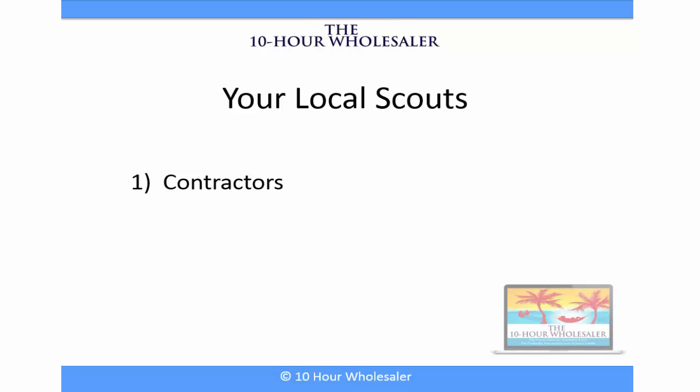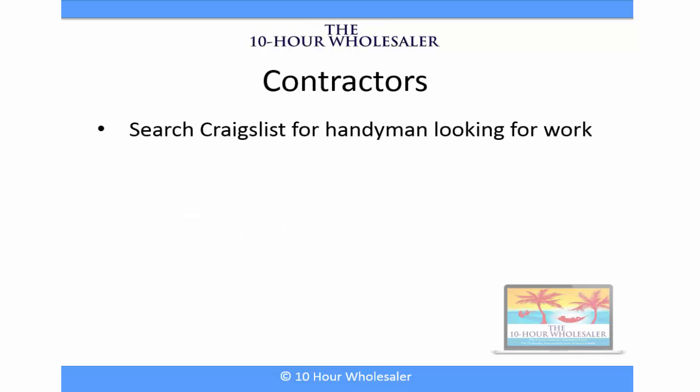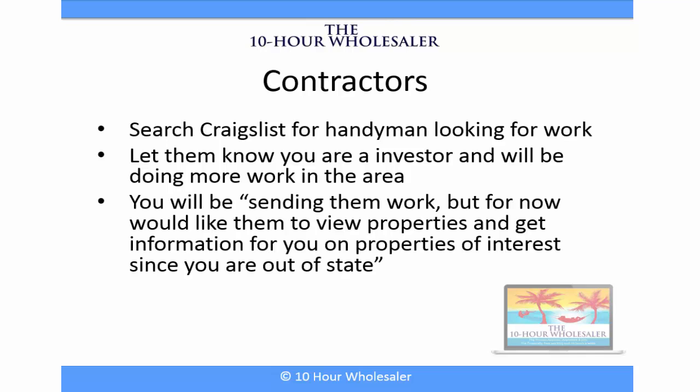Your local scouts. Now, your local scouts can be contractors, friends or acquaintances, and aspiring wholesalers. Now, contractors. To find contractors or handymen that you can leverage in your wholesale business in each target market so that you can sort of have boots on the ground, you can simply search for them on Craigslist or Angie's List. Once you've found them, let them know you're an investor and that you're going to be doing more work in the area and that you'll be sending them work. But for now, you'd like to get them to do some stuff like preview properties and get information for you on properties of interest since you are out of state.